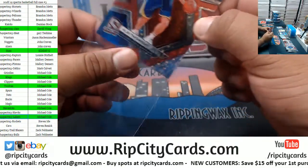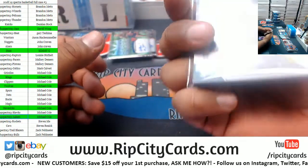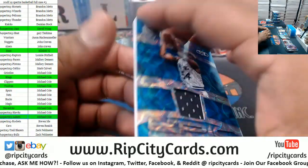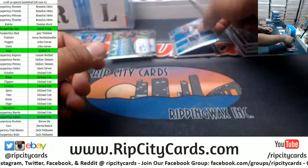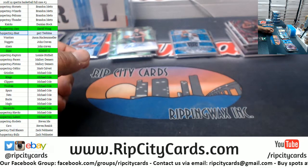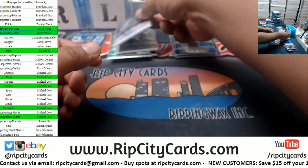Klay Thompson of the Warriors. That is to 99. We have Rudy Gay of the Spurs to 175. Kyle Lowry of the Raptors. That is to 25. To 49, Horace Grant with the Magic relic. To 49, Kelly Olynyk for the Heat with the autograph. We got Scary Terry to 60. Terry Rozier, Celtics autograph.